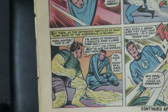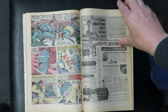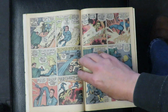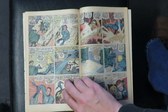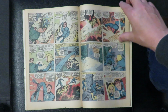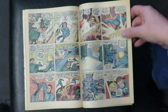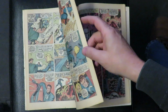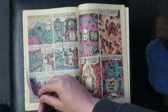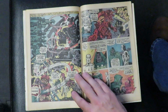More Sandman. He is looking much more sandy than I'm used to him looking. Yep, don't remember this issue at all. No memory of what's going on in this Marvel Triple Action. But if you were a Fantastic Four fan in 1971, you probably enjoy this thoroughly. Wonder what made them make this be the Avengers and Marvel's Greatest Comics be the Fantastic Four. How they settled on that.